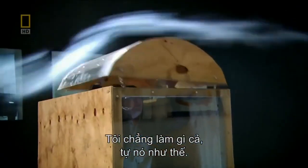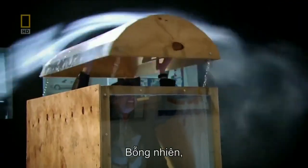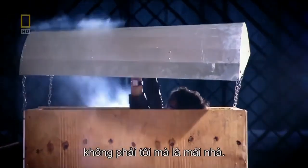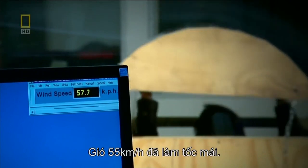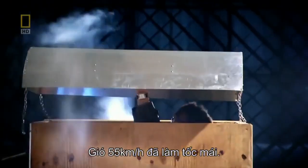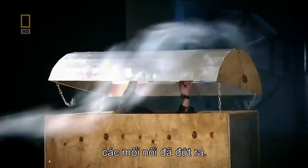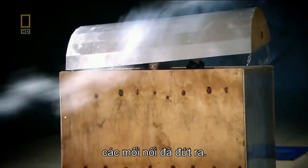Whoa, whoa, whoa, whoa, whoa! All of a sudden, that's not me, that's my roof. At just over 55 kilometres an hour, this roof takes off. My building is in a terrible state. It's broken the chains.